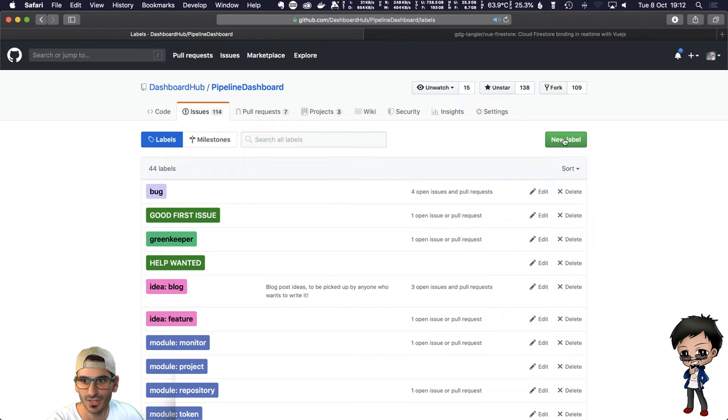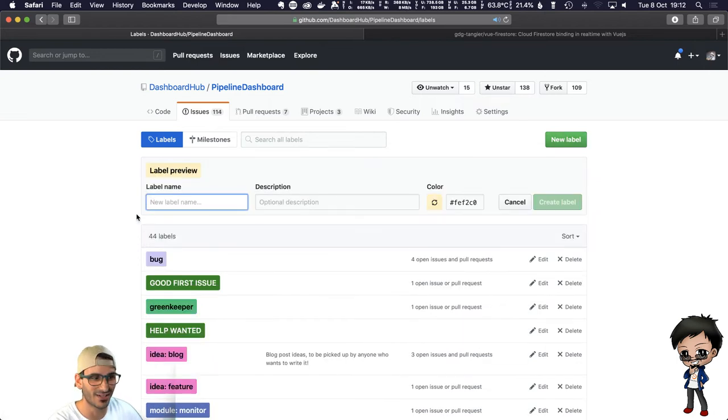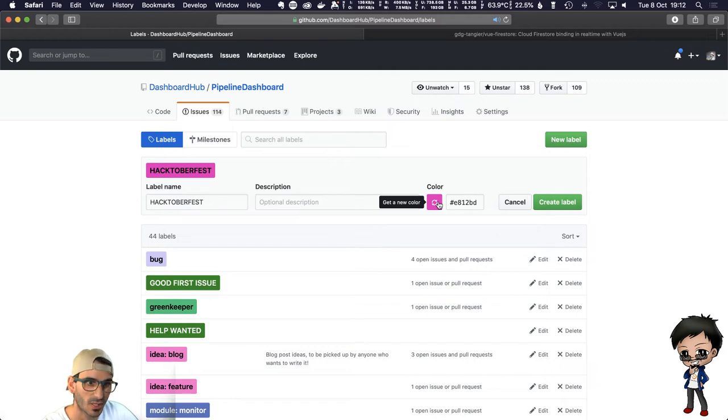So if I go to label, we can promote this now, right? So let's have a look. Capitals, lowercase, Hacktoberfest. So I think I want to create that. What color could we use for that? No idea. Pink. It's quite bright. Hacktoberfest is quite blue though, right? Let's have a look. I think it's blue, the website.